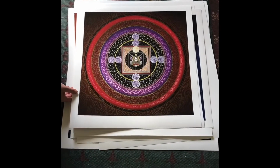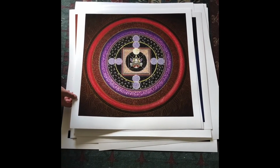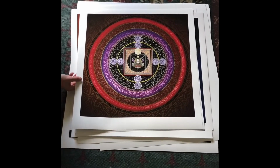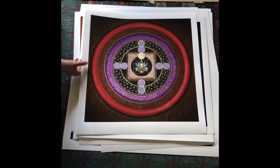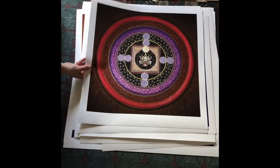I just thought I'd pop on and show you these beautiful new prints that I've got. These are a bigger size than what I have had previously in the store, and I'm so happy with them. They're 50 centimetres by 50 centimetres, so they'll make a really good splash in a room. So I'm just going to go through the prints that I got. I got 20 designs done with my printer.